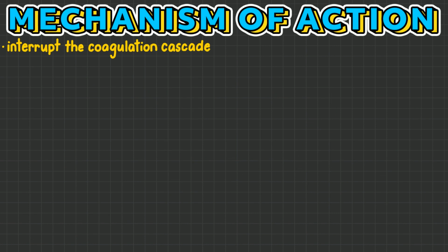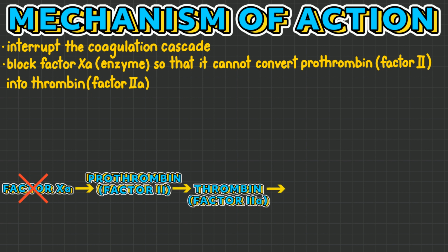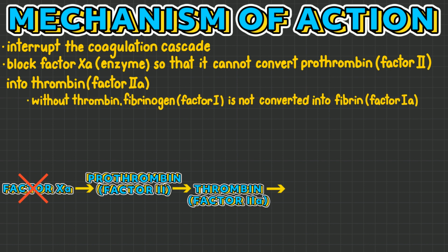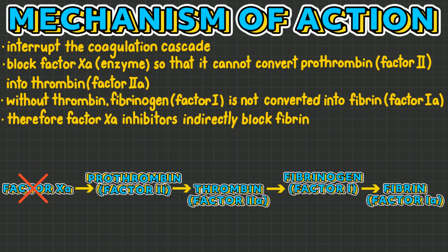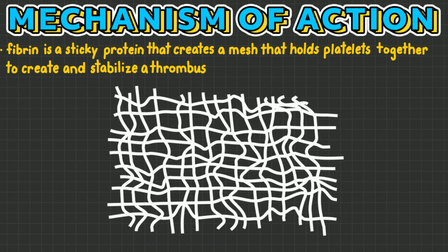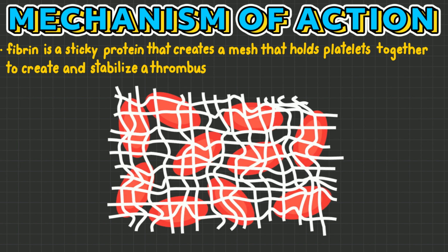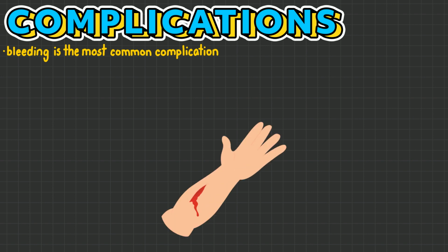Factor Xa inhibitors work by interrupting the coagulation cascade. They block factor Xa, an enzyme required for converting prothrombin, also known as factor II, to thrombin, also known as factor IIa. Without thrombin, fibrinogen, also known as factor I, is not converted into fibrin, also known as factor Ia. Therefore, factor Xa inhibitors indirectly block fibrin, a sticky protein that creates a mesh that holds platelets together to create and stabilize a thrombus. The most common complication of factor Xa inhibitors is bleeding.